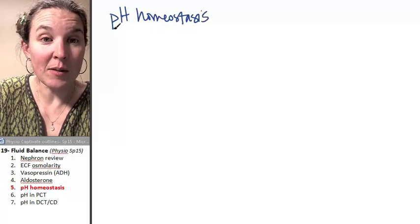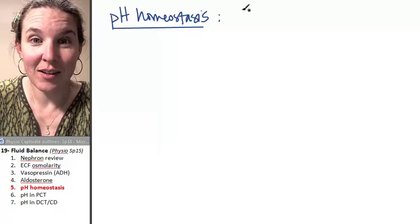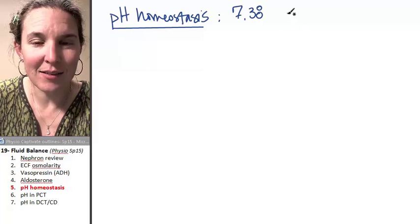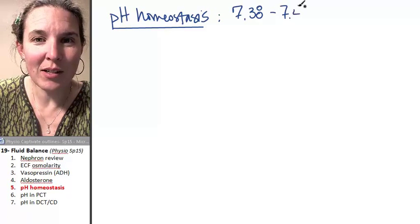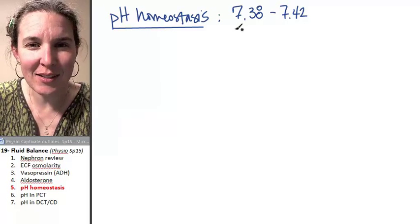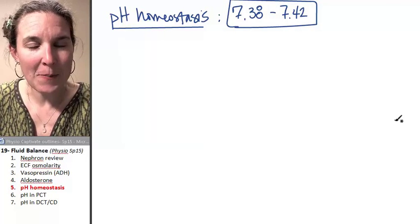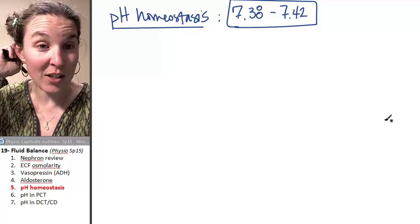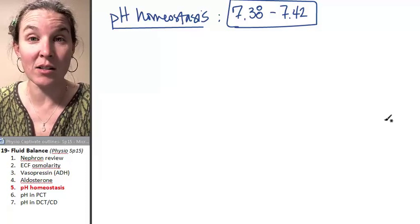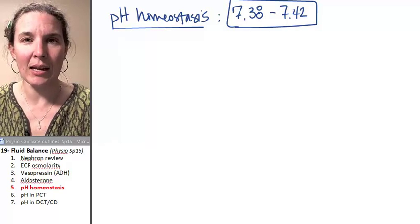And let's talk about this because your blood pH levels have to be between 7.38 and 7.42. What? Are you serious? We can't get much more specific than this. That's pretty darn specific. It's slightly basic on our pH scale. Remember, pH is nothing more than a measure of hydrogen ion concentration. And there are three ways that your system will maintain pH.